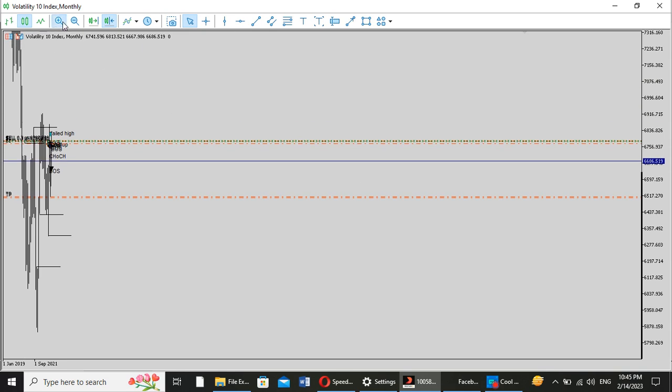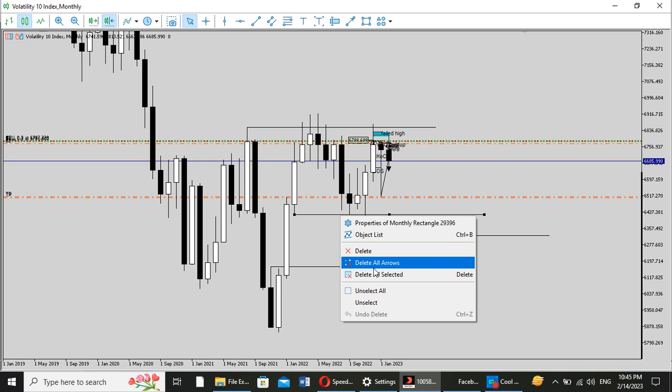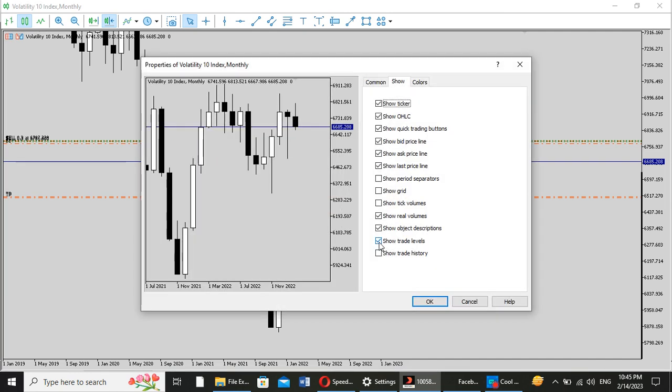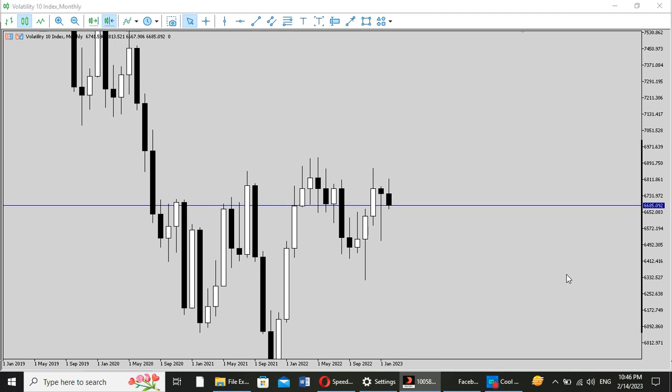higher time frame. Right, so first thing first, we do notice that vix10. So I would like to delete everything I drew here, so I'll delete all of them. And then we take off my trade so I won't mistakenly touch it.